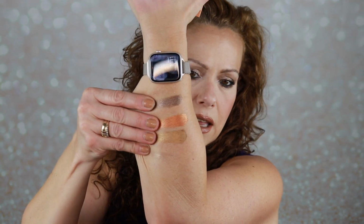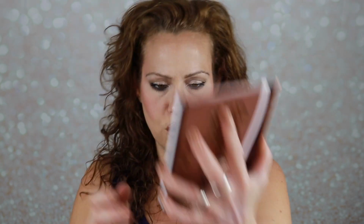Final thoughts. This palette from Juvia's Place, this coffee shop palette, I think it's gorgeous. I love all the shades. I cannot wait to play more in it. These shimmers are always fantastic. I mean, Juvia's Place shimmers never let you down. They are gorgeous. So I know I'm gonna play with this some more. I will keep you posted. You will for sure see this in favorites and fails. I will continue doing eye looks with it.